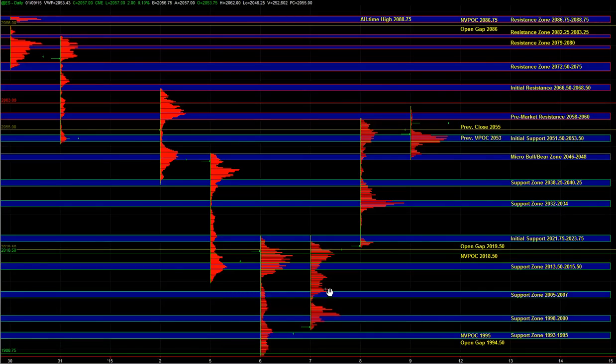That would bring the 38 quarter to 40 quarter zone into play, as well as 32 to 34. 32 to 34 is an area where we could potentially still get some responsive buying, and if we break below that, then the final downside objective would be all the way down to 21.75 to 23.75, and that again is an area where responsive buyers can be active. It would be a breakout retest.